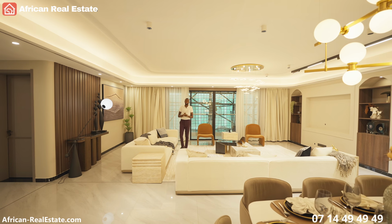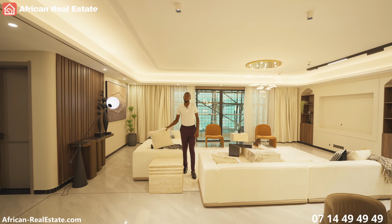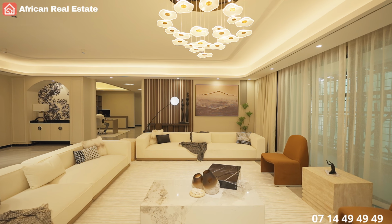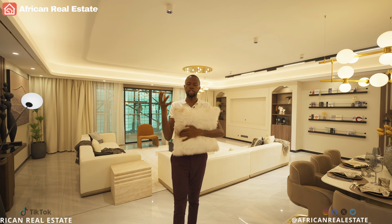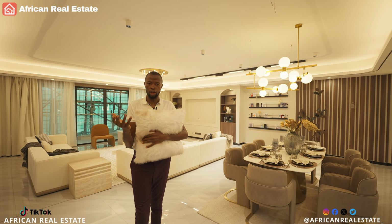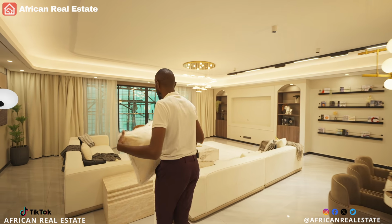Owning a unit like this becomes classier if you can enjoy indoor sophistication and outdoor sophistication. And by outdoor sophistication, I mean the views that you can enjoy from the balcony, or the indoor environment that you can enjoy when owning such a home. Let's go to the balcony and see what the developer has done.